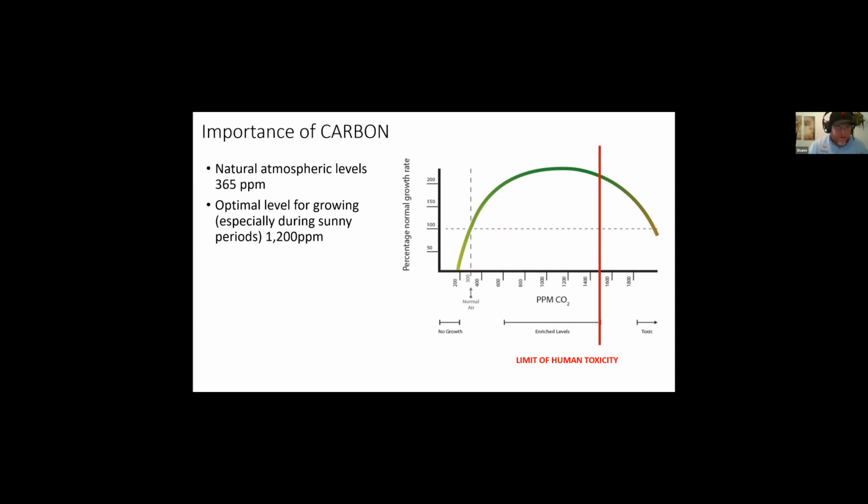And again, I can't stress enough, you need almost 5 times the normal, and normal would be a slight breeze constantly providing fresh carbon to your plants. And so in a greenhouse, you're never going to hit that 365. You're always going to walk in there and you're going to feel a little bit of a rush because it's so oxygen rich that it feels good to you.